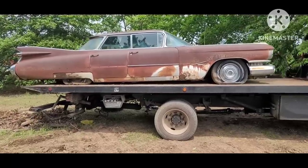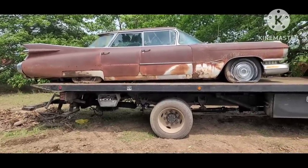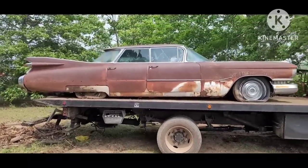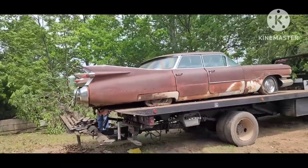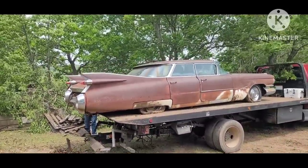I'm not sure what the destination will be for this 59 Cadillac. Could be a project, could be a parts car. I do know of all the 59 body styles, this flat top four door is one of the more desirable ones.